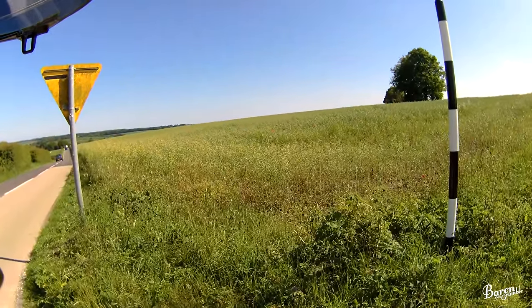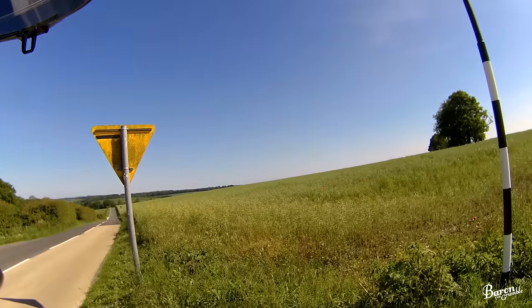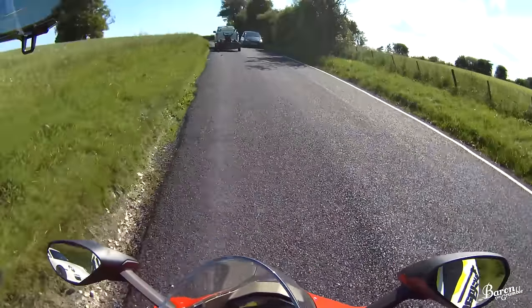Where the fuck has he gone in my car? And yeah, it's just another wonderful pinch-me moment. I hope he hasn't driven it into a bush already. There we go, he's alive. Okay, off we go.